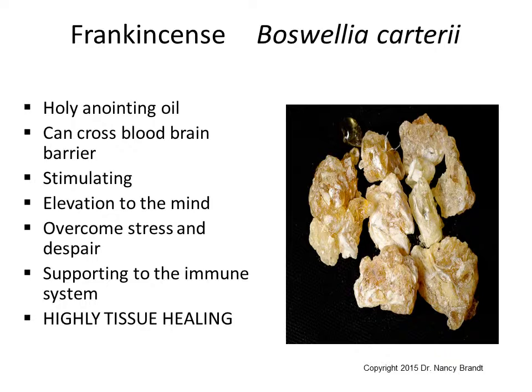And again, it's going to help oxygenate the brain. This is the oil that I would put all over the head in the time of a car accident, along with the Helichrysum. It's very stimulating. It elevates the mind. This is why they meditate with frankincense. It helps to overcome stress and despair. And it's very supportive for the immune system. And it's very tissue healing.